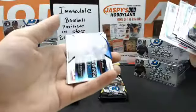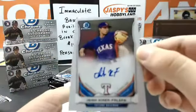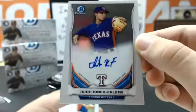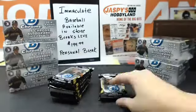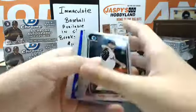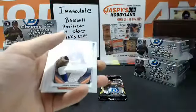Die cut of Hunter Renfro, Julio Urias. And for the Rangers, Isaiah Kiner-Falefa. Going to Texas Rangers, Jay Wargo 7. Falefa. Mini of Paul Goldschmidt and a Curtis Granderson blue, numbered to 250.